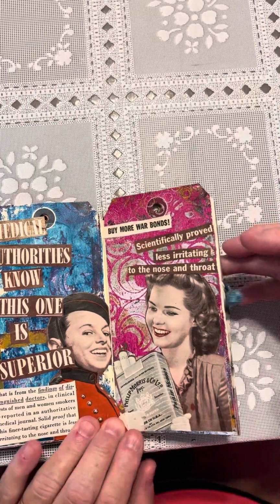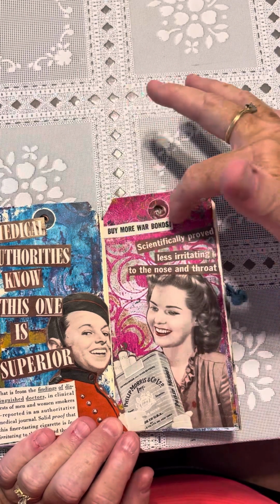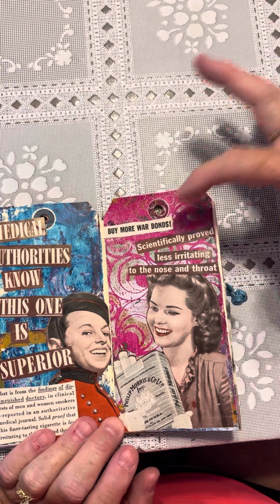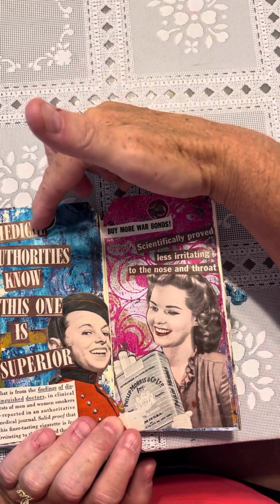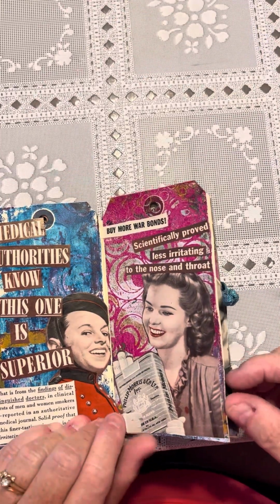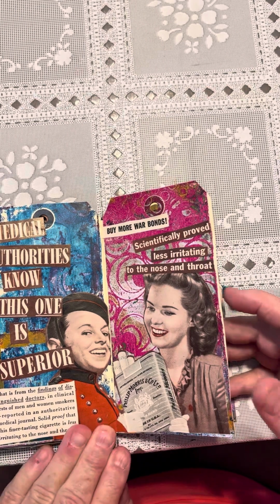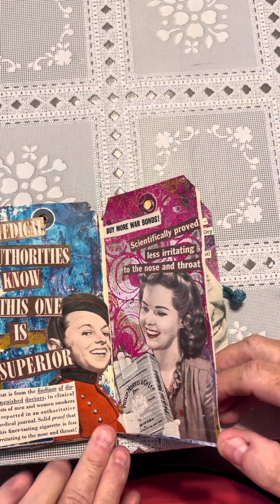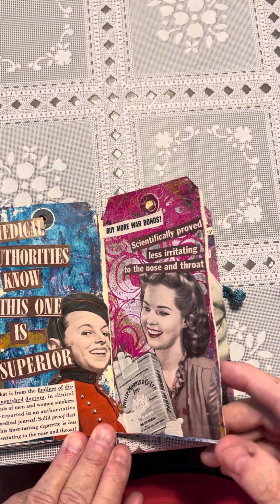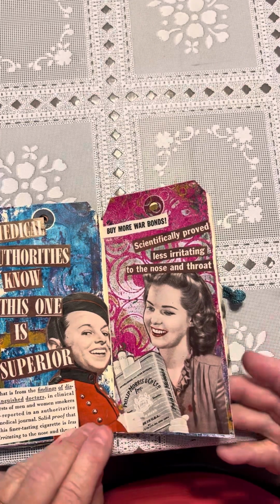Okay, here's the one I love. Philip Morris cigarettes, buy war bonds, scientifically proved less irritating to the nose and throat. Medical authorities know this one is superior. So it's funny that 4 out of 5 doctors would recommend these cigarettes to their people. It just cracks me up. Solid proof that this finer tasting cigarette is less irritating to the throat. But just look at these people. They got it together.